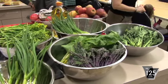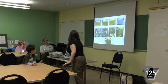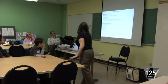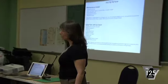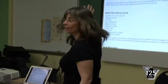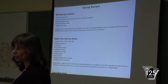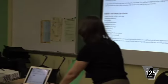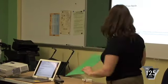And I want to tell you all, I have the recipes up here, so I'll put it up so that you can see what we're doing. So there's the wintered over greens, which are really just some sesame oil, the greens, garlic, onions, which we're using shallots today, and then a little bit of soy sauce at the end. You're all going to get these recipes. I have a whole bunch of them right in here. I just didn't want them to get dirty while we were cooking. So before you go, you can all take a recipe.